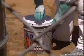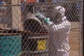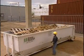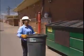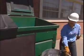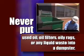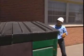Make sure all the wastes you generate on your job are properly disposed of: the hazardous waste accumulation container for the hazardous wastes, the recycling container for the recyclables, and the scrap bin. Or, if the trash receptacle is outdoors, the covered or leak-tight dumpster. Dumpsters are for solid trash only. Never put any liquids or liquid-containing wastes in any outdoor trash receptacles. And remember, the lid goes down and stays down when it's not in use.